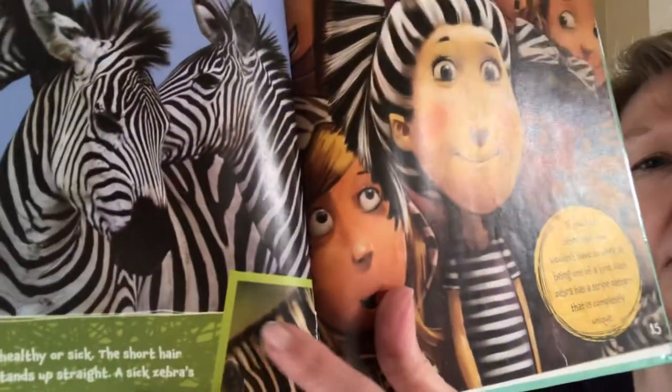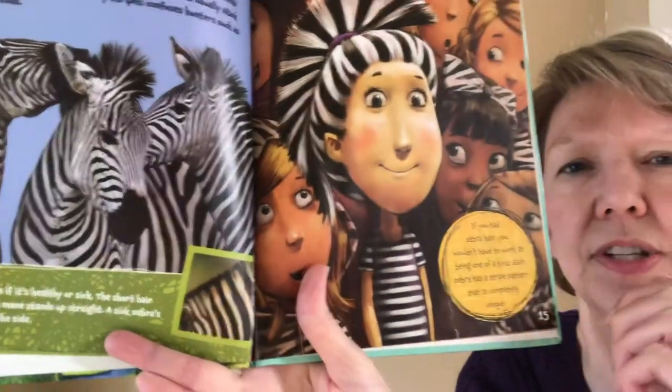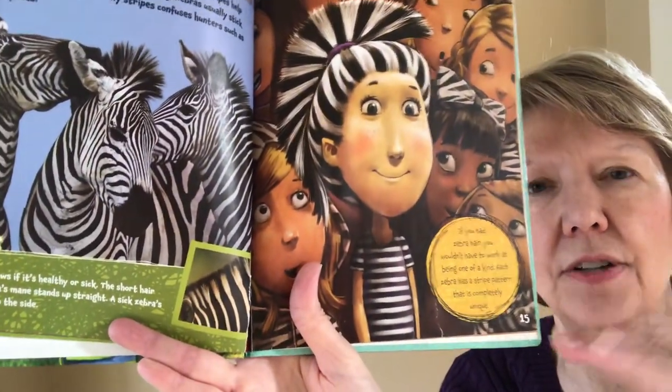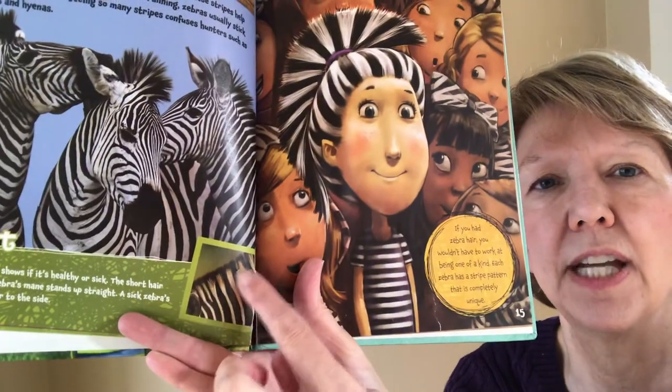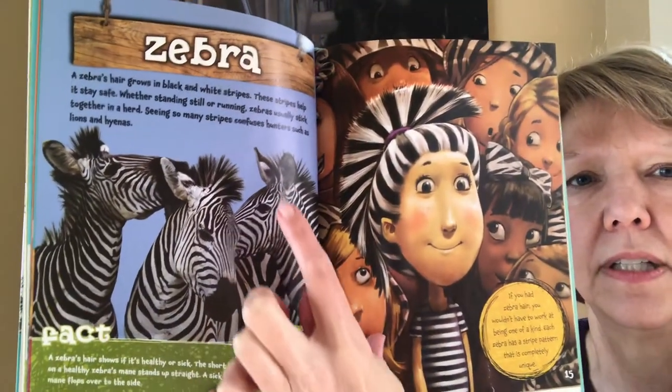So see, here's its mane and it's standing straight up. It's not falling. Like on a horse, I think those are softer hairs and they fall over. But look, those are standing straight up, and it looks like here pretty much too. See how they're standing up? You can kind of see that.